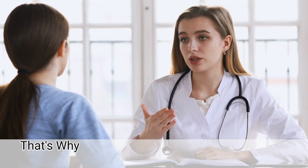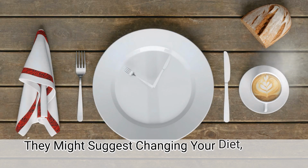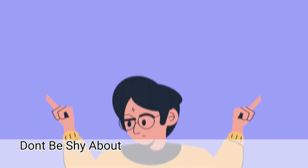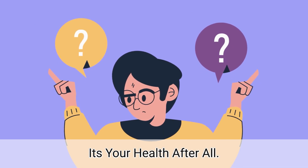That's why it's crucial to have regular checkups with your doctor. They might suggest changing your diet, adding some exercise, or even prescribing another medication to balance things out. Don't be shy about asking questions and voicing any concerns. It's your health after all.